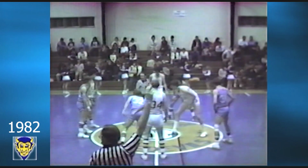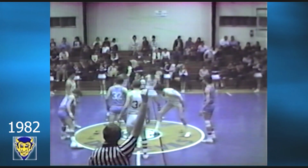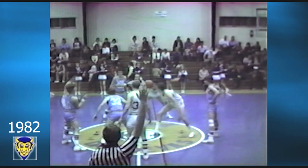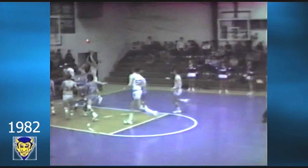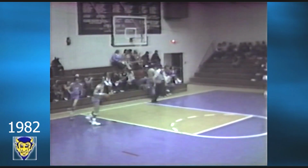McDowell back. With 7 seconds remaining and Letcher County comes down and scores. So, overtime it is. Turner will be jumping against Pugh. And McDowell controls the rebound. Grigsby working one-on-one. Got it up and in. Good move. A good move by Grigsby.